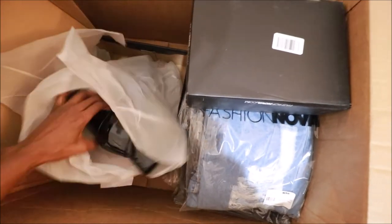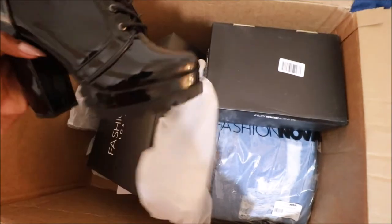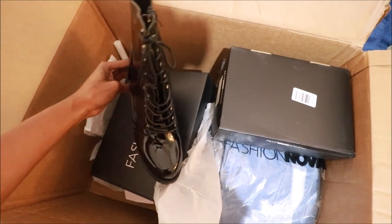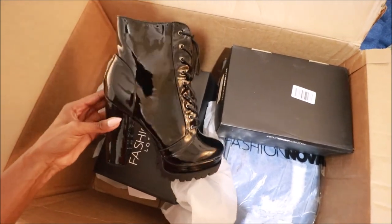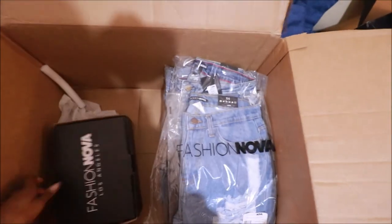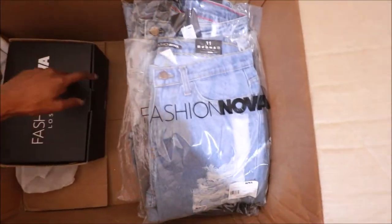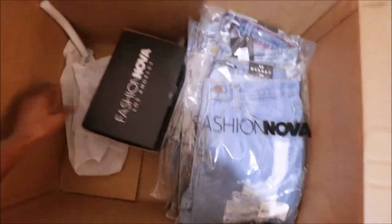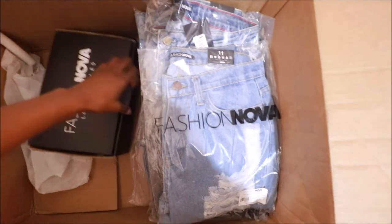Unravel these. Ooh, they look like the other ones. Okay, these have lace up, so they're a little bit different. These are safety too. Those are cute. All right. Next. Last but not least. Uh-oh. I'm trying to do this with one hand.